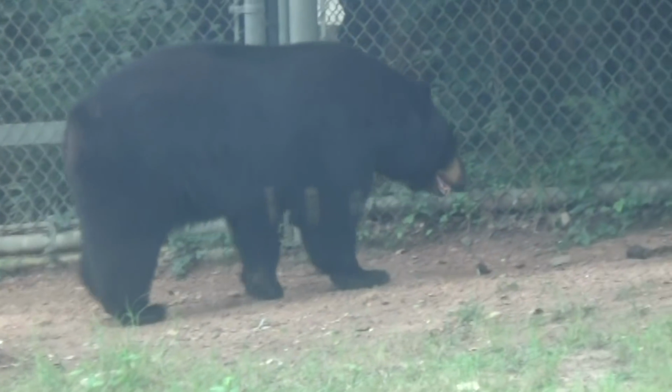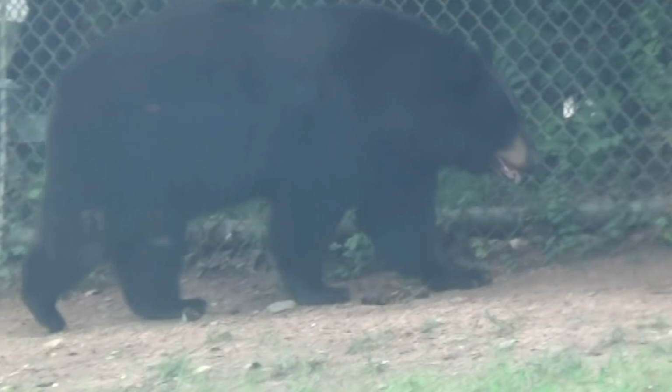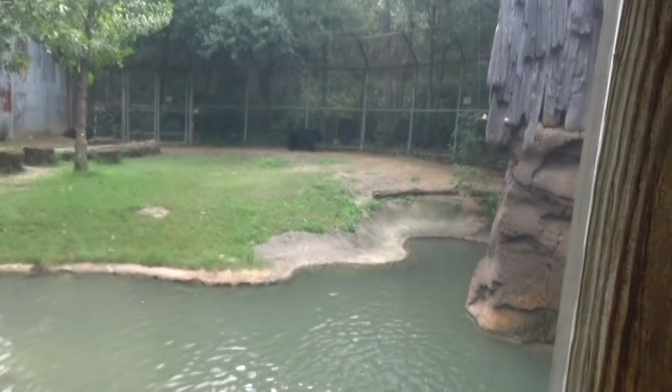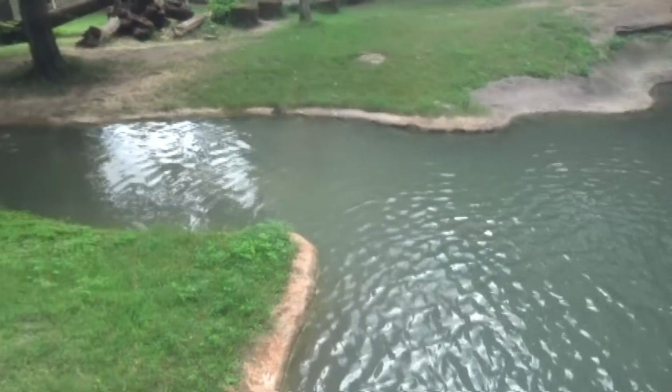Bears! I love bears. One of my favorite animals to see at the zoo. They always look so happy. Not the biggest area for bears, but they do have a little pond they can hang out in. And then I'm guessing this is kind of a climb-through experience for kids.